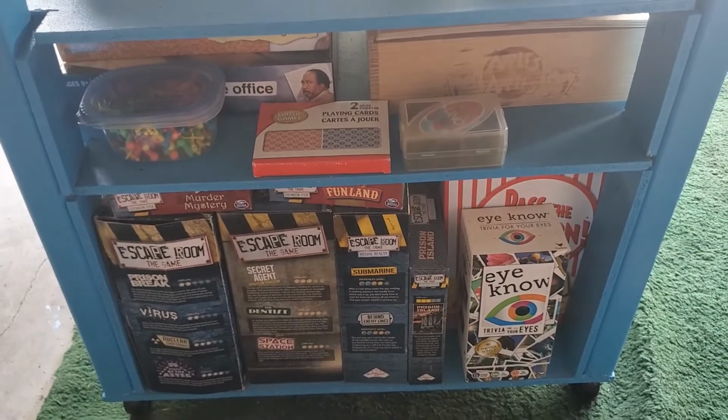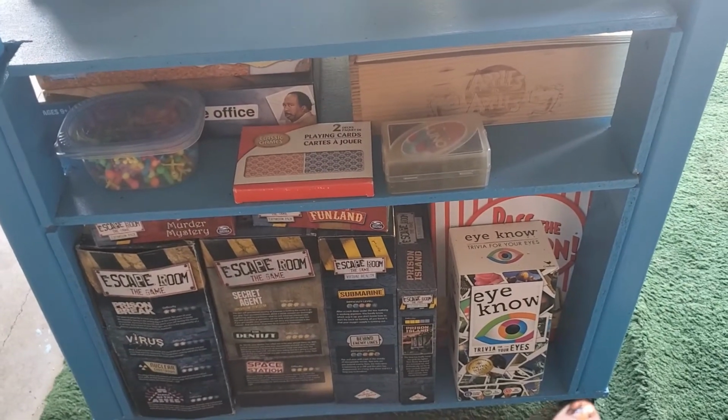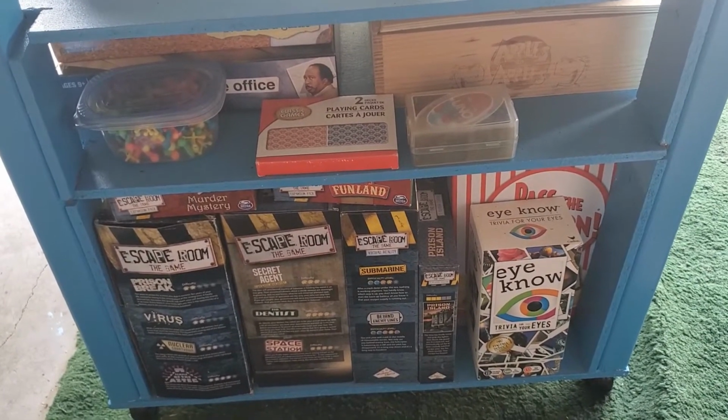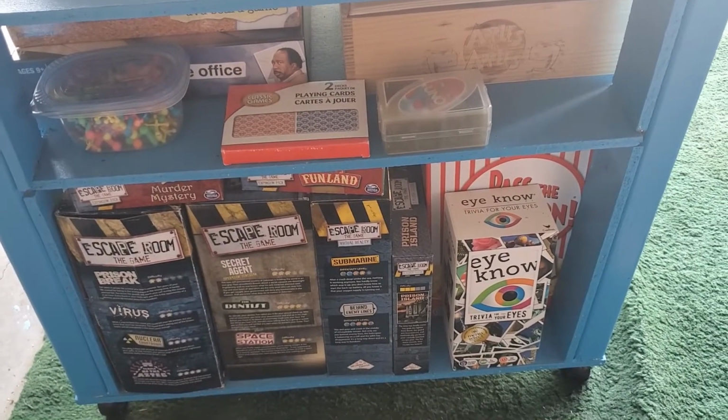And like I said, we each have our own set, and it's just a lot of fun. And this game over here, if you are super into trivia and history and stuff like that, I highly recommend. It is a Mensa Select game, and I absolutely love it.